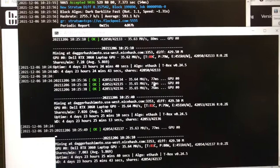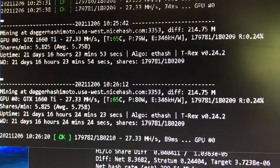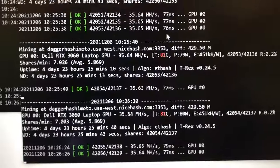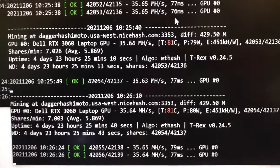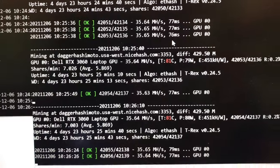All right, so let's go back over here. Cooking along, nice temperatures on the Lenovo. I'm doing the same thing, CPU and GPU mining. Anything under 70, I'm happy with. Over here, I just noticed this is cooking a little hot, 81. I've got to look at that and find a better solution than what I have now.